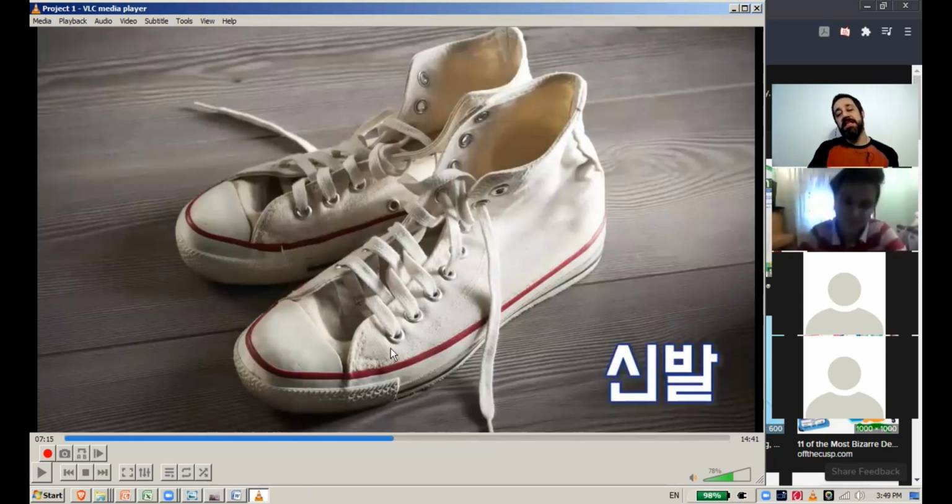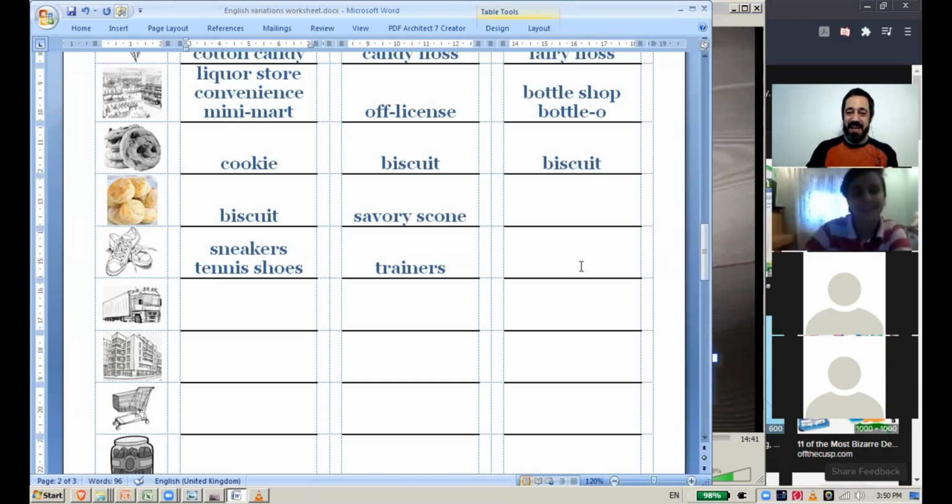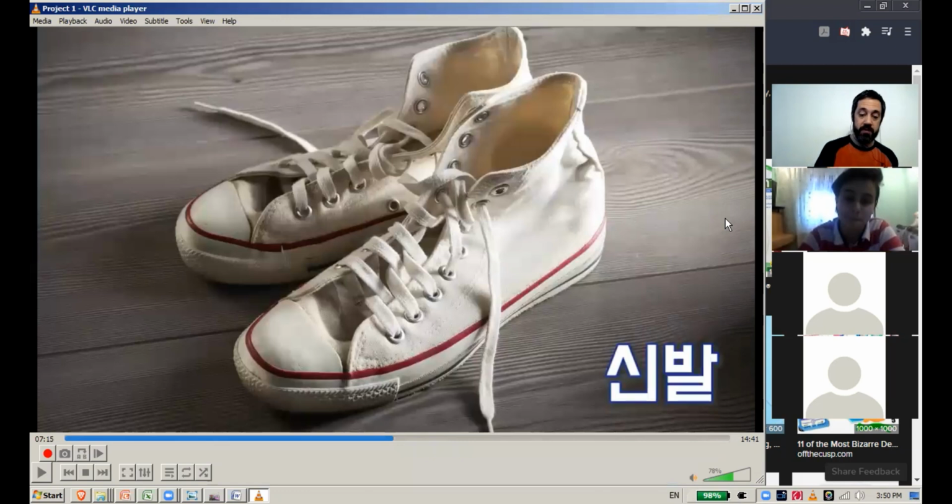What do we call these things? Trainers. Okay, so in the UK. Or if... sneakers. Yeah, good. In the UK, we'll call them trainers. And in the US, we call them sneakers. When I was growing up, I called them tennis shoes. Even if you never played tennis ever in your life, you call them tennis shoes. All right. And then in Australia, they will call them runners. And this is the same word that they will use in Canada. Yeah. So let's listen.